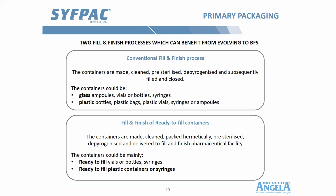On the other hand, there is the other technology, which is fill and finish of ready-to-fill containers, which are nested containers. In that process, the containers are made, cleaned, packed hermetically, then pre-sterilized, depyrogenized, and delivered to the fill and finish pharmaceutical facility. In the pharmaceutical facility, they are depalletized, depacked, and then filled and sealed. In such an arrangement, there is a lot of wastage of material, and we will see how.